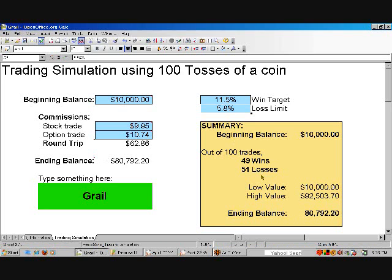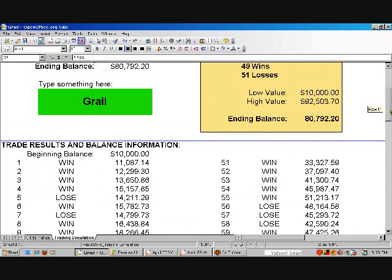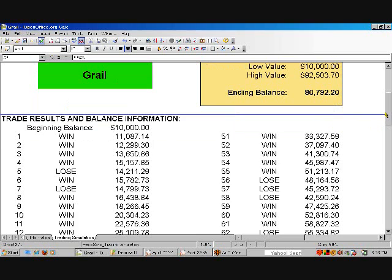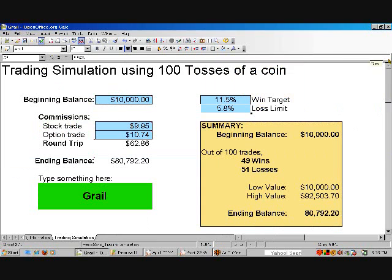If we had more losses than wins with that kind of setup, we have 51 losses, 49 wins, and a 5.8% loss limit, 11.5% win target, we'd have taken a $10,000 balance, brought it all the way up to $92,000, okay, and after some more losses after that, ended up with an ending balance of $80,792, okay?